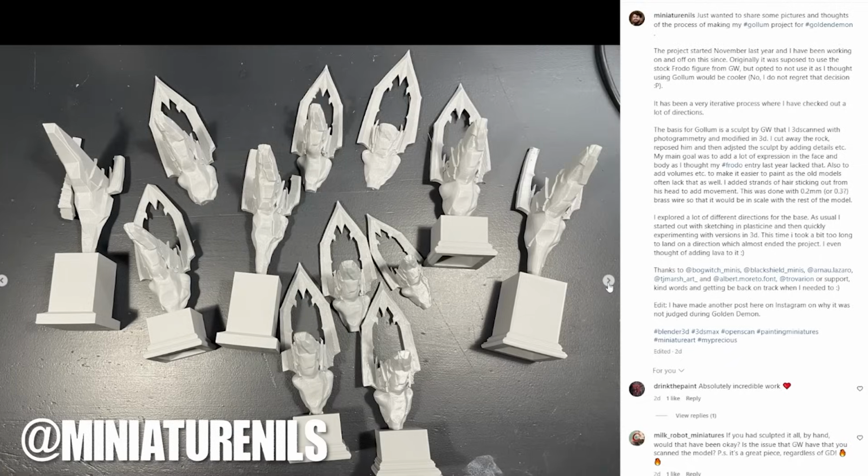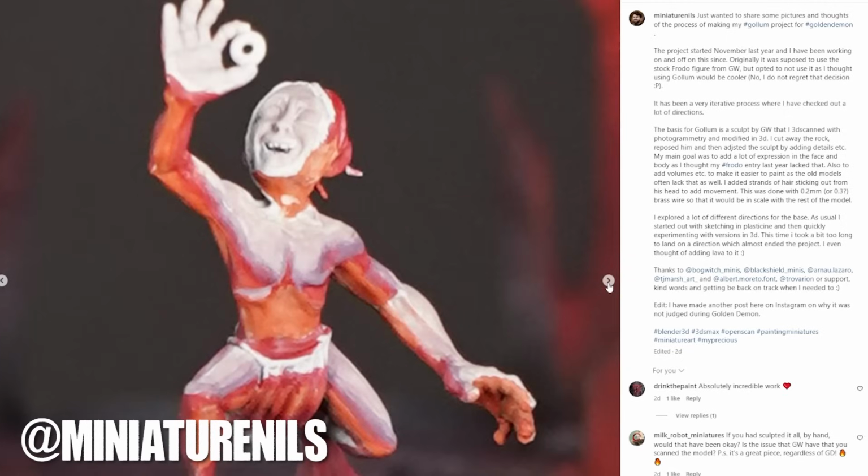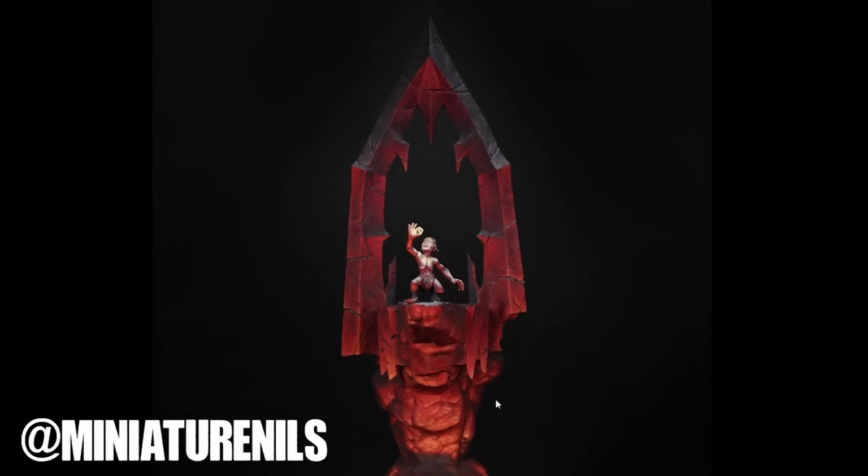As you might know, I do online coaching for painting, and a lot of people who want to enter the Golden Demon come to me for advice before they start. And during our very first session, I told Niels that this is a big gamble. And I was almost sure he would get disqualified, but he progressed with this idea anyway, going through a lot of iterations of base designs to find the perfect one. Eventually he settled on this one and then painted it up beautifully.